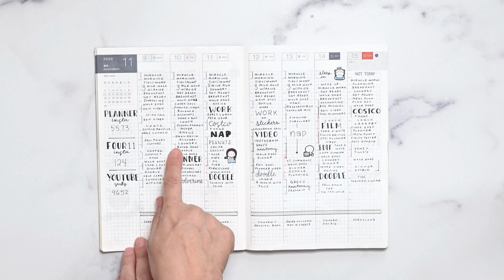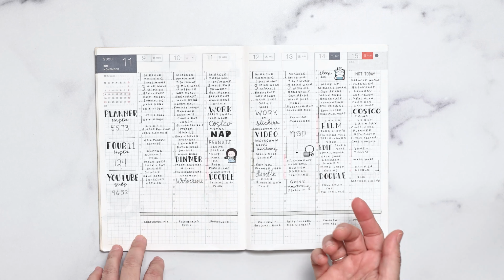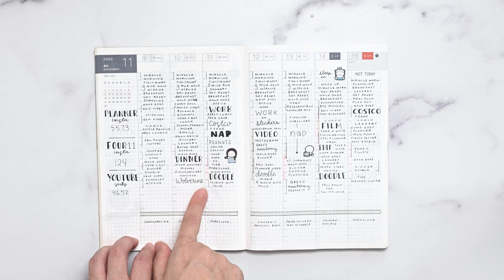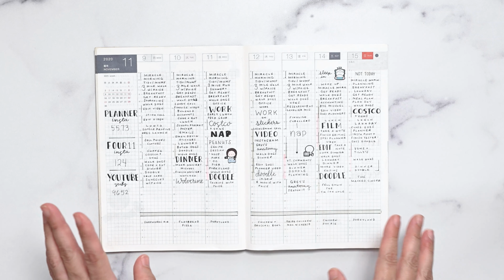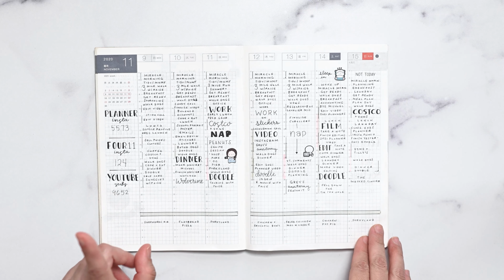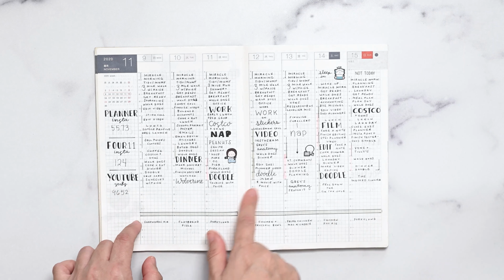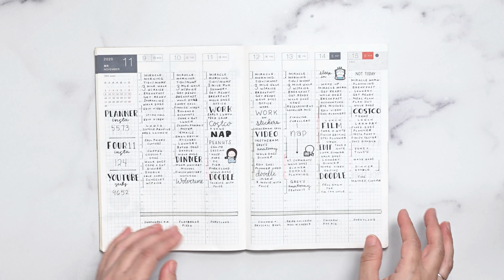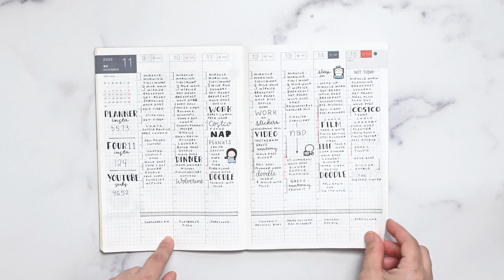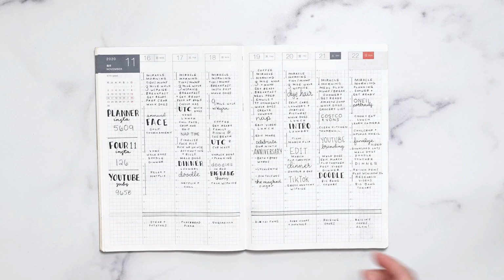Right here, I started to try and use highlighters to keep track of when my husband and my daughter were going to be gone. I was using pink for my daughter and gray for my husband. I think the idea was that I wanted to start making YouTube videos again because it looks like I started tracking them again. And that way I would know when I had time to myself to film and edit. But I think this is the only week I did it because I thought it looked sloppy. Yeah, that was it.